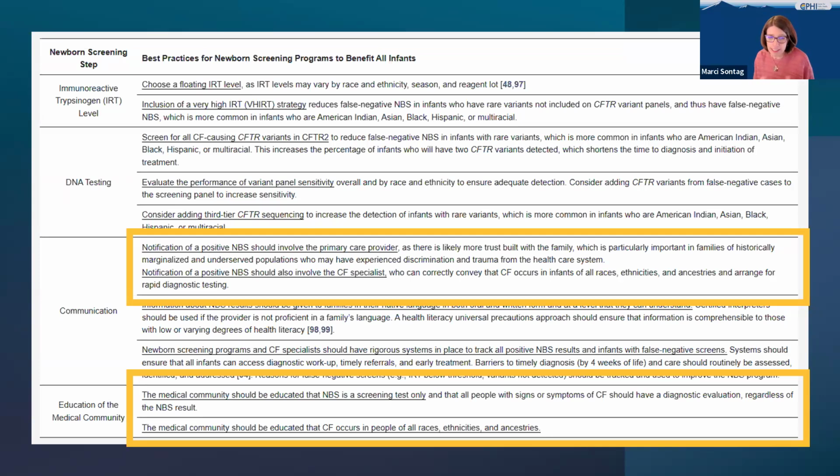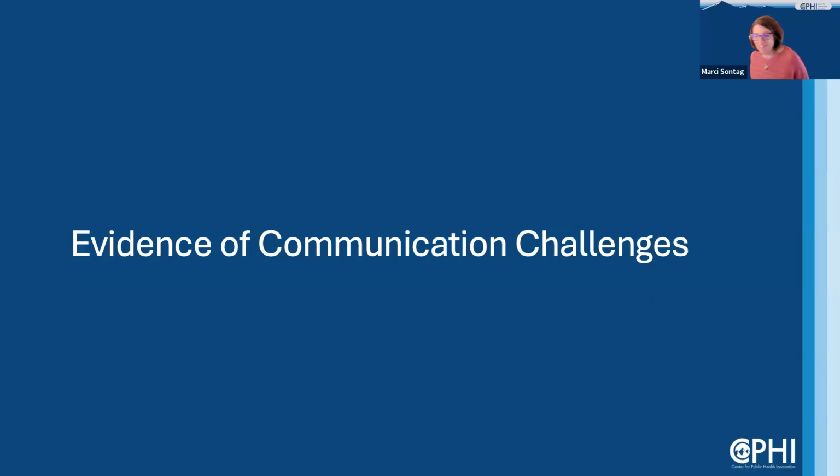Second, the education of the medical community is really important. We need to educate that newborn screening is a screening test only, and if signs or symptoms of CF are present, a diagnostic test should still be done and this child should be referred for a sweat test. And we should really educate that CF does occur in all races, ethnicities, and ancestries.